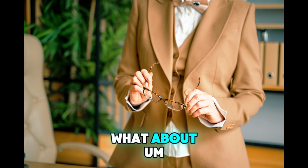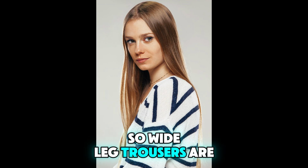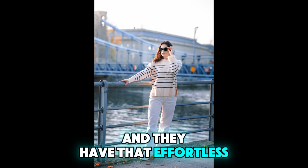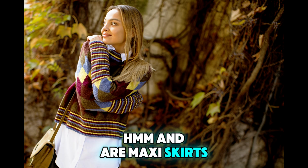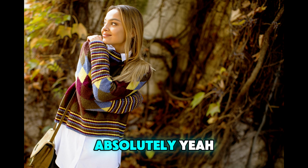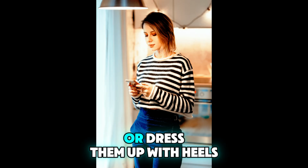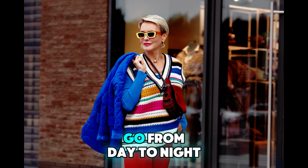Exactly. What about pants and skirts? So wide leg trousers are big, flattering on everyone, and they have that effortless 70s vibe that's still going strong. And are maxi skirts still having a moment? Absolutely, and they're just so versatile. You can wear them with boots for a more casual look or dress them up with heels. I love a piece that can go from day to night.